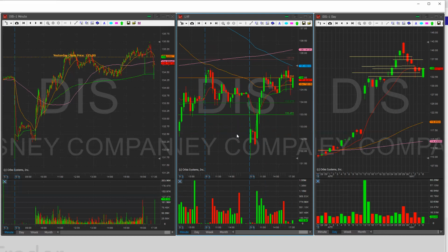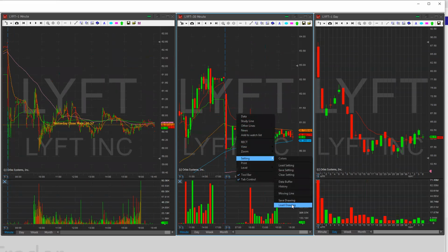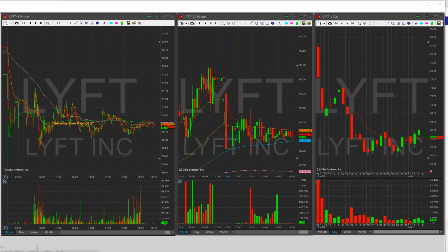LYFT is going to be a nice watch tomorrow because LYFT is announcing earnings after hours. And to be quite honest, on the fundamental side of things, they're not making any money yet, right? Basically, with a lot of these IPOs that are coming out, none of them are actually making money yet. And I believe investors are buying into the growth story, right? Overall, looking at the daily chart, it doesn't look too hopeful for LYFT.